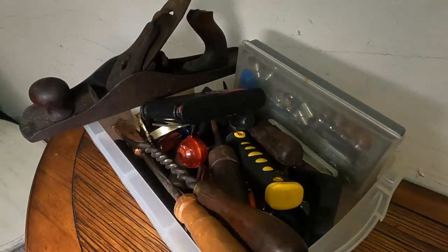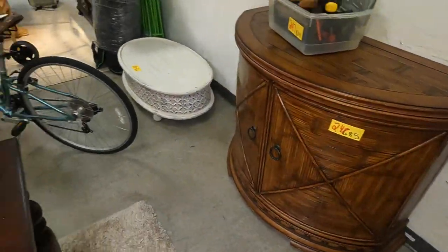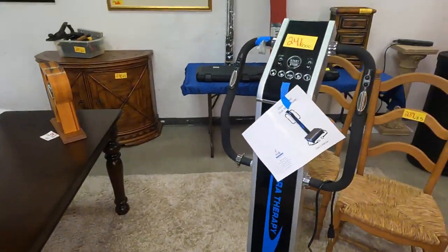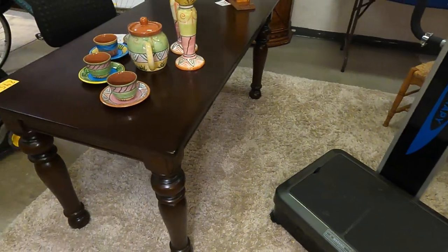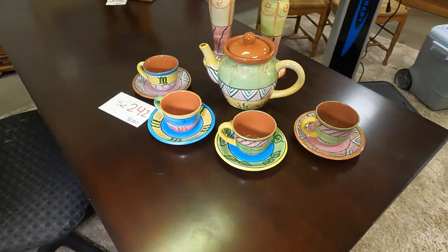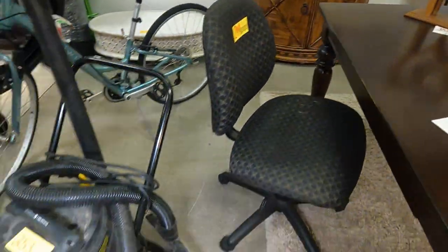We have a tool lot and then this really cool bar, if you want to call it as such. And we're going to bring it on over here. We have a vibrator, a vibe plate, and a cooler, and a nice desk, table, chair. Really cool set here. This is pretty. And a little heart clock. And we're going to bring it on over here.